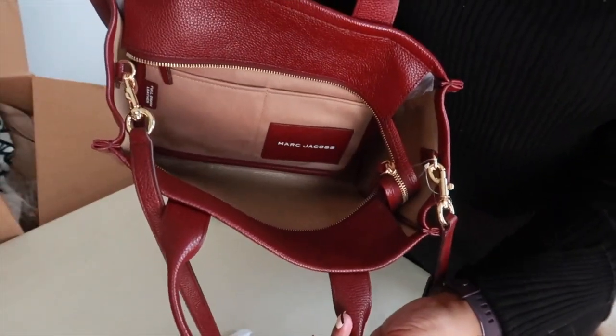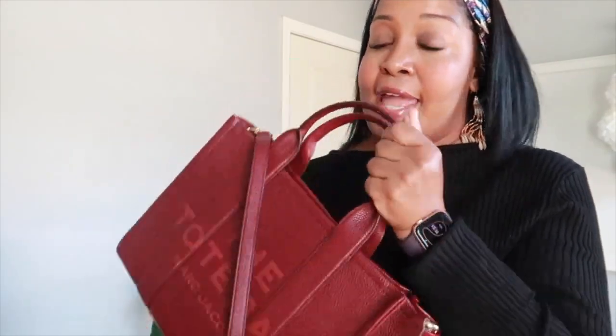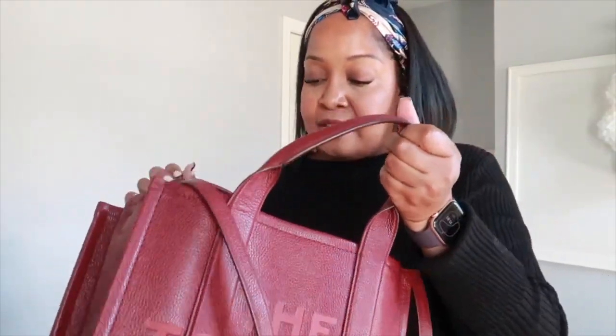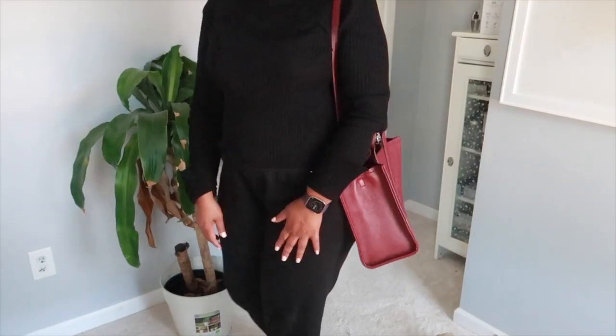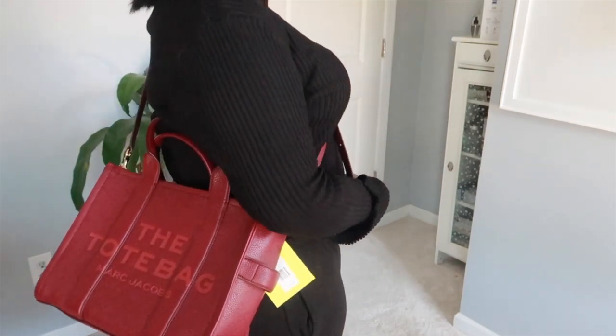Okay, so this is the inside. It's a pretty decent size. Books, planners, all of that good stuff can go inside of this bag. You literally can do the most with this bag. I love the size, it's perfect. This is the medium. Like I said, I can wear it with the strap or I can wear it as a true tote, like this. Perfect bag. The leather feels so soft. I'm gonna go ahead and cut this baby off.